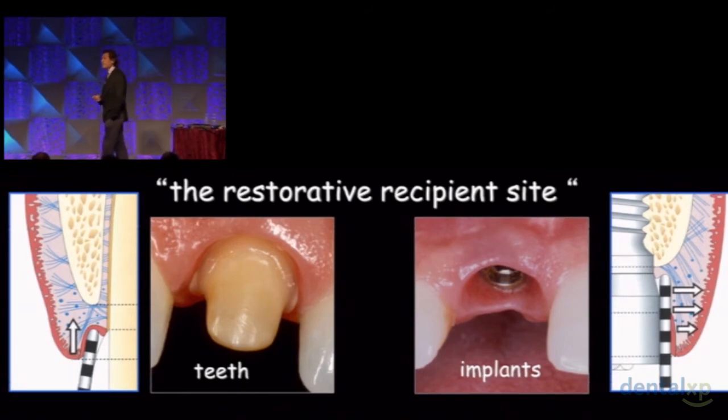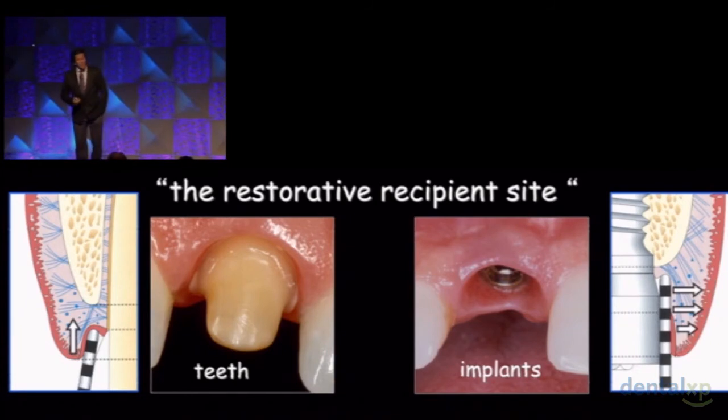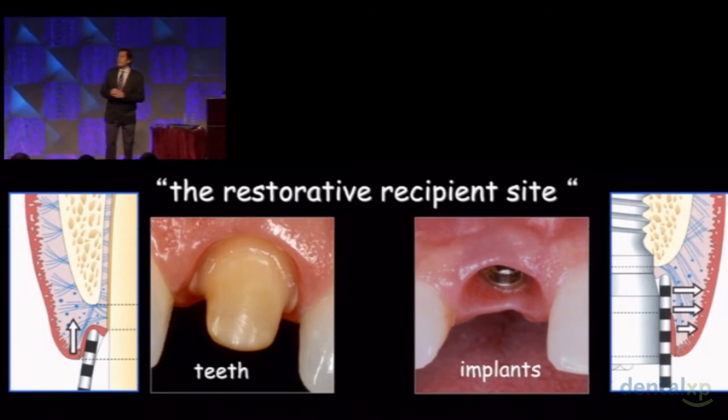So what happens if rather than using implants next to other implants, or extracting a tooth and having to do socket preservation, which I actually don't believe is an oxymoron? We never completely preserve a socket. We preserve most of it. But how about if we don't extract the tooth at all?